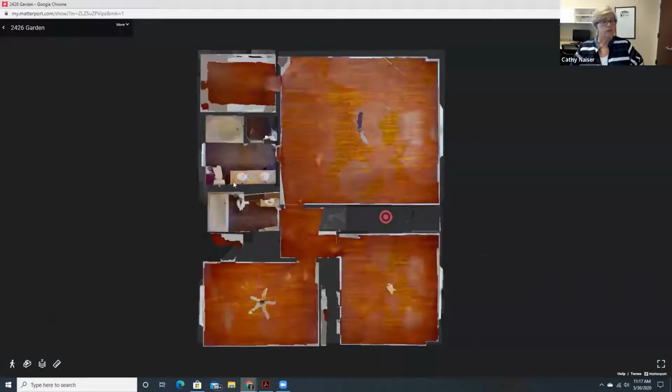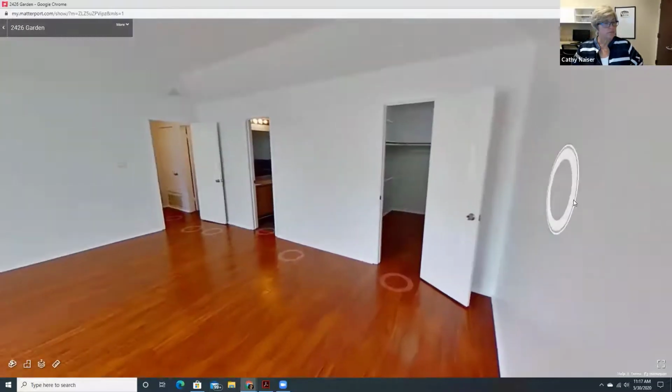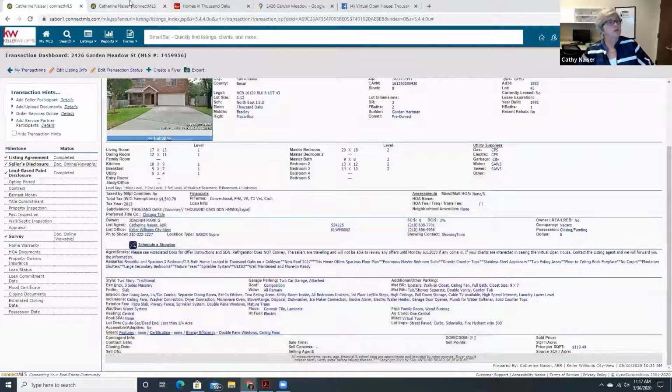So second floor with all the laminate. So we went up the stairs here, 2 guest bedrooms. There is the guest bath. And then this is the master bath, and that's a closet, and this is the big master. Okay, awesome. So I'm going to minimize this screen and look back over here.